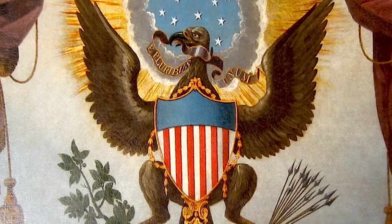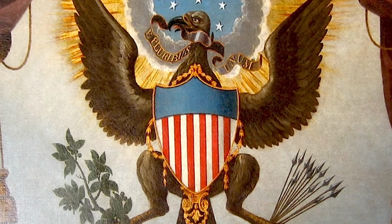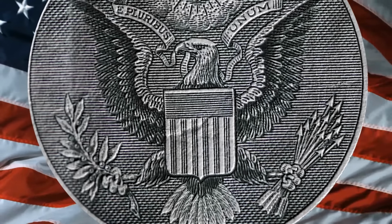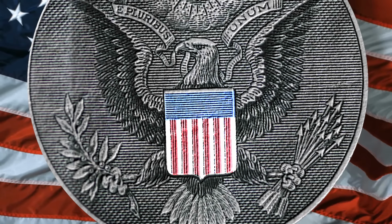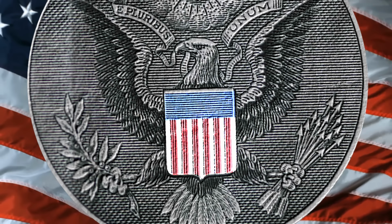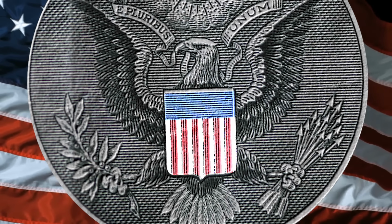Some of the hidden meanings are intentional. We'll start with the history. You may have wondered why the shield in front of the eagle seems to be floating in midair. Well, this was designed to represent the idea that the US citizens should be self-sufficient. On the shield, the lines going up and down are meant to stand for the states, while the bars going side to side are for the federal government, which binds the states together.